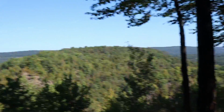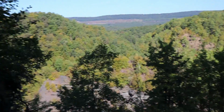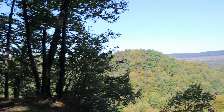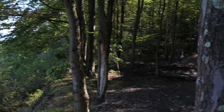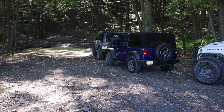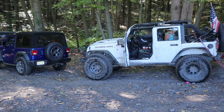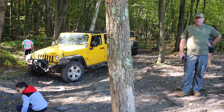So this is one of the scenic overlooks that we stopped for, and we're back at regular speed. You can see we can see quite far. This is Pennsylvania that we're in. I don't really know how far, and you'll be able to see how small our group is. That's my Jeep again. People are loving the Corgi, obviously.